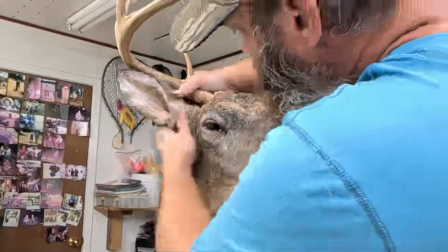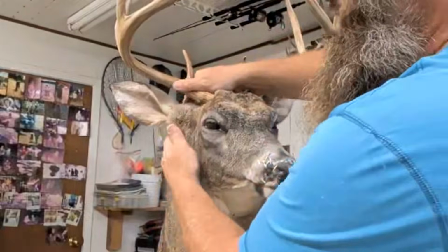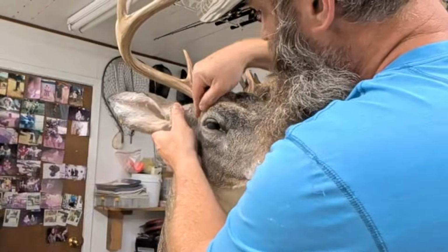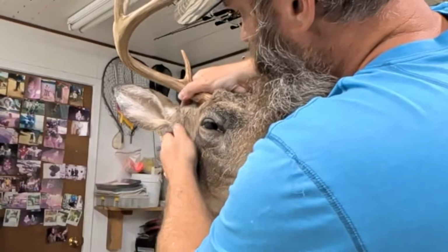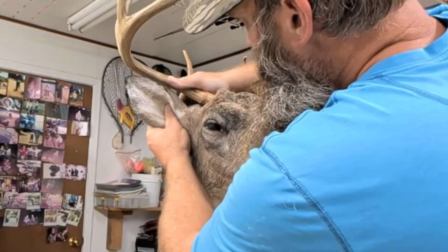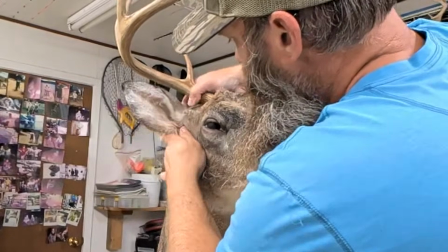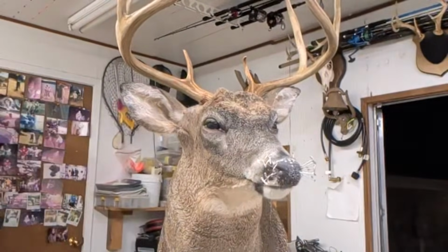So you want them kind of in place. And what I'm doing right there, I'm pushing that clay up in front of that ear. I'm not worried about the back side too much, but when I push down, I want that clay to fill this void up front up here. See how that base of that ear, yeah. And I'll pin that in place.